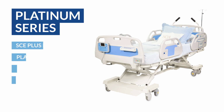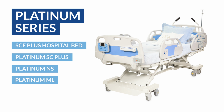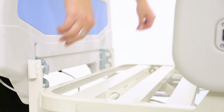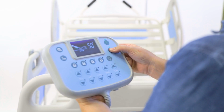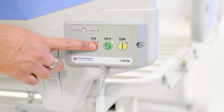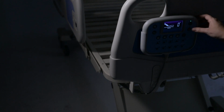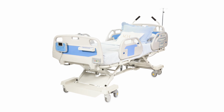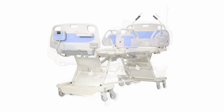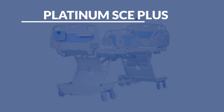We offer four specific models in our Platinum Hospital Bed Line, which will allow you to effectively meet your clinical and patient needs. Our Platinum Hospital Bed Line offers you a combination of standard and premium features, all at price points to best address your overall facility's financial and patient care requirements. Our progressive designs, quality manufacturing, and aggressive pricing make our NOA Hospital Platinum Bed Series one of the best values on the market.